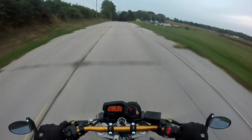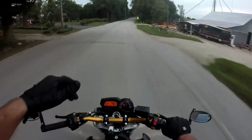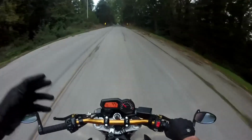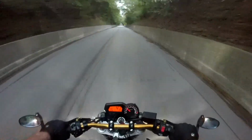Oh yeah, no, that feels really, really good. I'll say this about the FZ1. If you wanted a bike that drove a little bit more like a sport bike, but was more comfortable like a traditional upright bike, this would be the one to have.